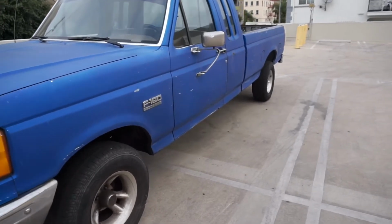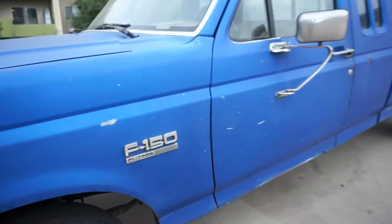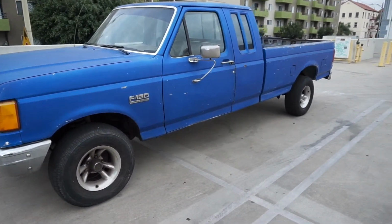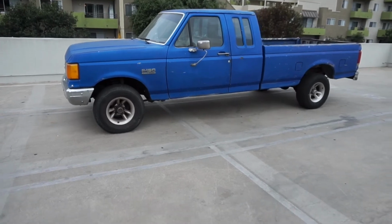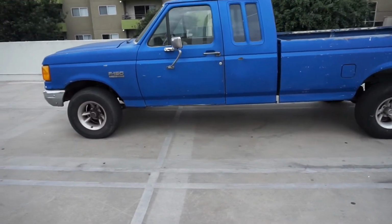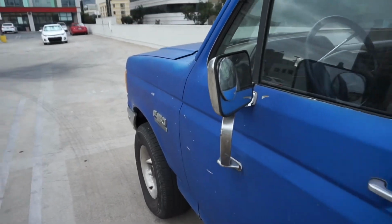So I'm going to stop walking around this thing. I can't really get in there that good. But I'm going to do another walk around and a more in-depth tour of it, a driving video, just little stuff here and there before I start working on it. This is a project for 2018, so I'm going to continue on the Acura, just do little odds and ends on that, and then I'm going to get started on this. But this thing is a beast of a truck. It's pretty nice.